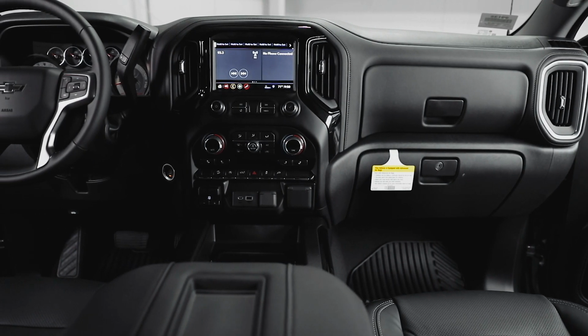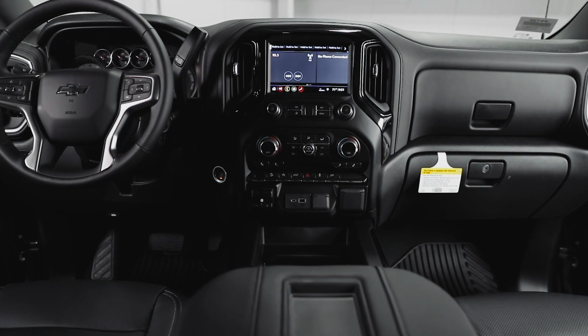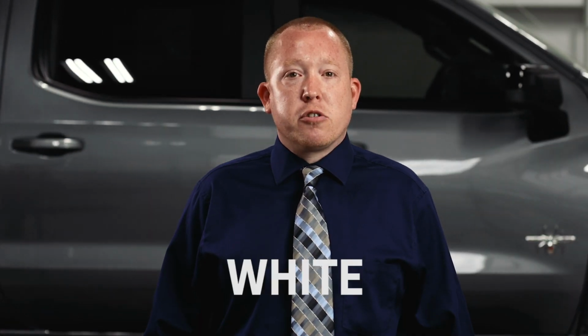On the inside, the Black Widow Performance package includes custom stitched leather, satin interior accents, and more. So come check out this amazing SCA Performance Black Widow Edition truck, currently available at our store in 3 colors. But hurry up, quantities are limited.